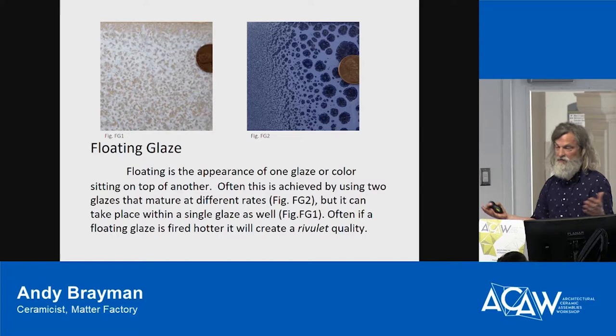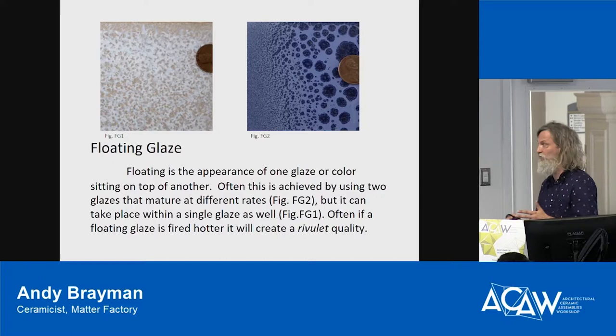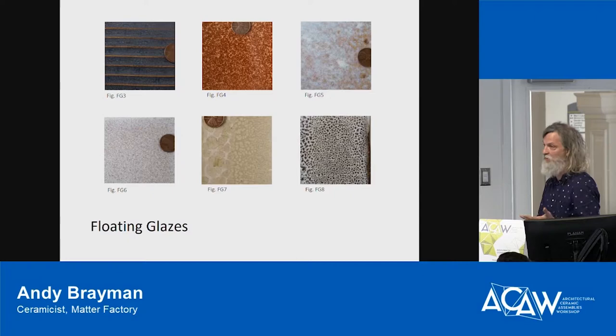So floating glazes often are two glazes that melt differently applied on top of each other. They don't have to be, but that's often the case. Okay, and so here are some different examples of those. And many of the examples share other qualities, like the figure on the top left, you can see it's breaking on the edges of that texture, right?